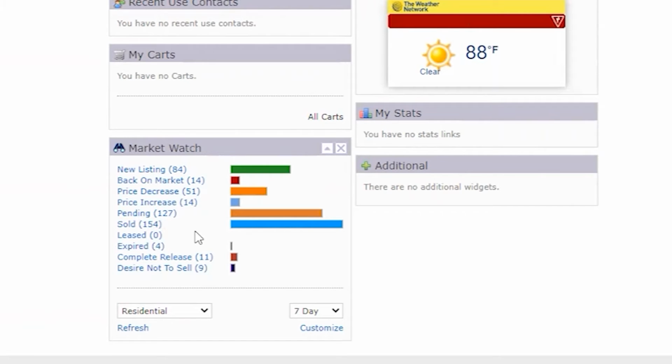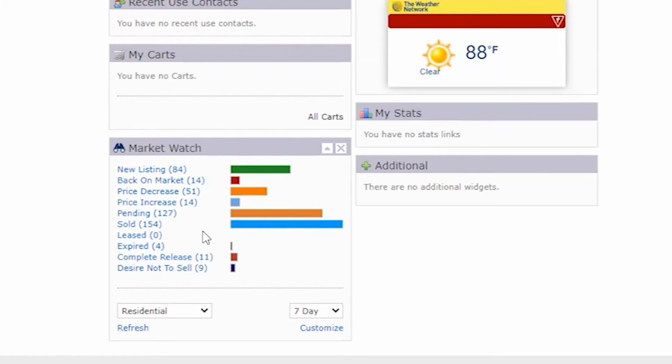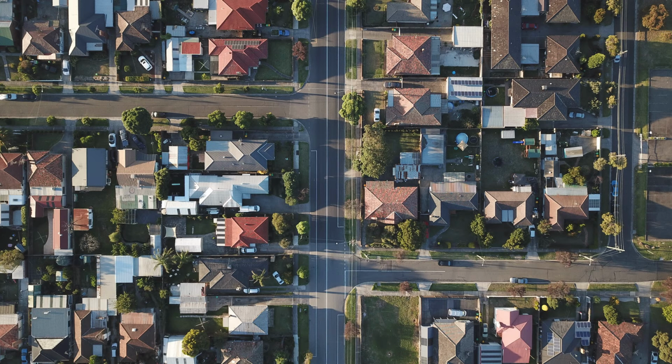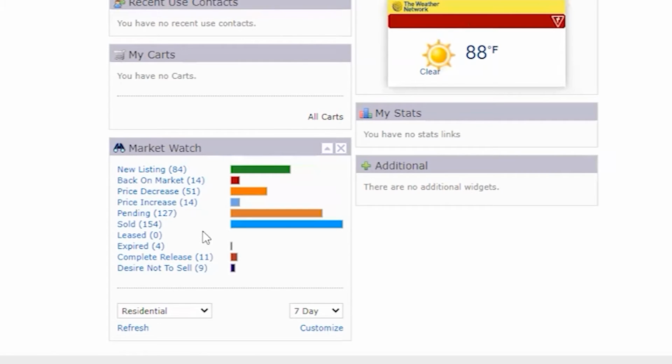Looking at this, it still looks like we're selling more homes than are coming on the market. But I looked at my last video on 6/24 of '21, and at that point there were 400 homes active on the market. Two weeks later, I checked, there were 438 active homes. So there was an increase of almost 10% within 2 weeks of active homes. Even though we're selling these homes really quickly, the market's great. It's still a seller's market. We are seeing an uptick.